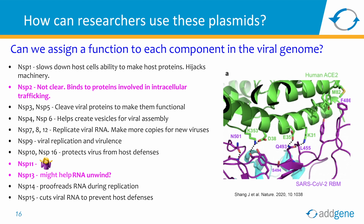So in addition, there are some things we already know. For example, we know the spike protein interacts with the human ACE2 receptor. So using some of the plasmids, we can take a much closer look at this interaction and potentially identify very specific places that we can target and disrupt this interaction and potentially keep the virus from infecting our cells.